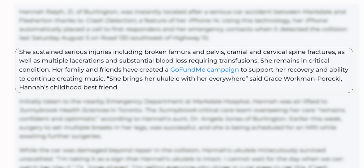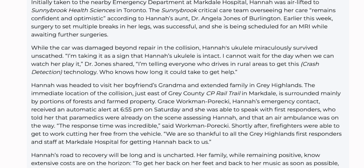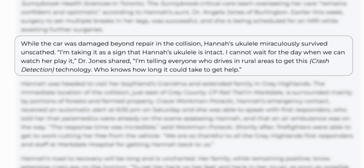So clearly a near-death experience that likely would have been deadly if she did not have that iPhone 14 that made that call instantly once she got in that collision, because those are really bad injuries. And kind of a cool, positive way to view this story is that despite her car being mangled and destroyed to no end, her ukulele somehow survived unscathed. So I think that's kind of a sign that she's going to be okay, and hopefully she can play music again in the future once she's done with all those surgeries and recovery.